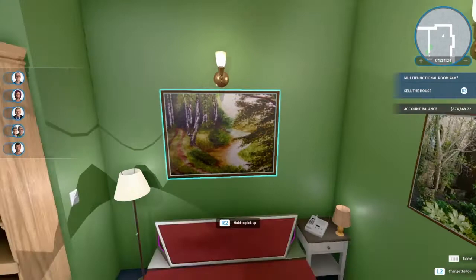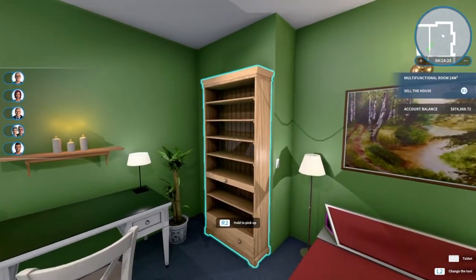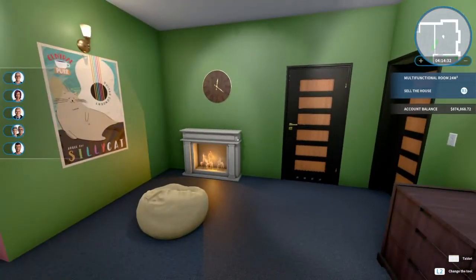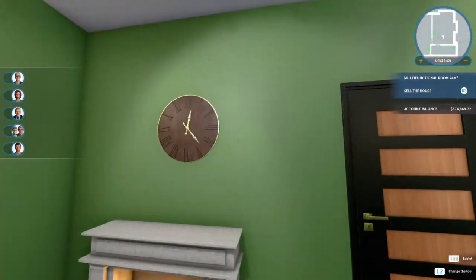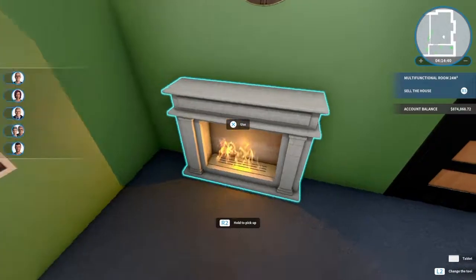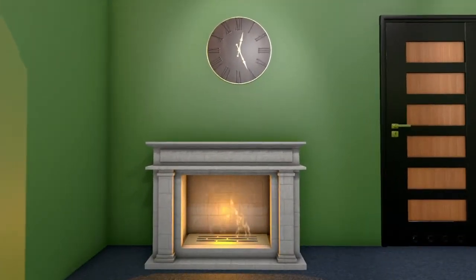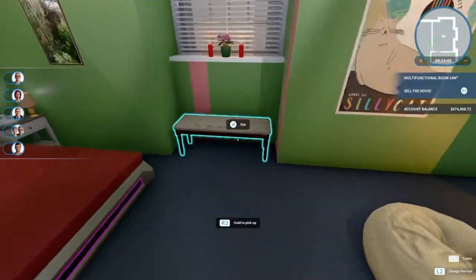A lot of the stuff was here. I just moved a lot of stuff around. I bought the bed. I bought all the plants, a couple of the candles, obviously the air conditioning stuff, and then we got a fireplace over here. Obviously bought all that. Clock. Got a picture. So you can hang out and, well, that's not centered, but anyway, hang out on the fireplace.